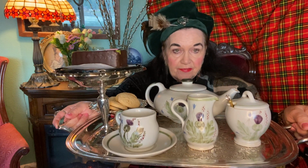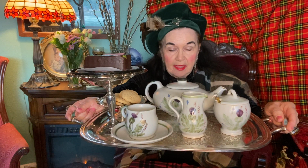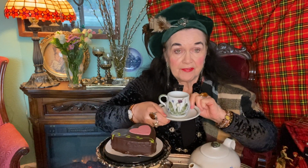And I have a beautiful set here today from Scotland, and I think I've used this before on the Tea Talk, but I have a different creamer, and I'll show it to you. You see, it's the thistle pattern, and it is made in Scotland, Buchanan. I don't know if they are still making this or not. I got this so many years ago that it was part of our wedding china that we got from a little shop downtown Seattle called The Rose and the Thistle.